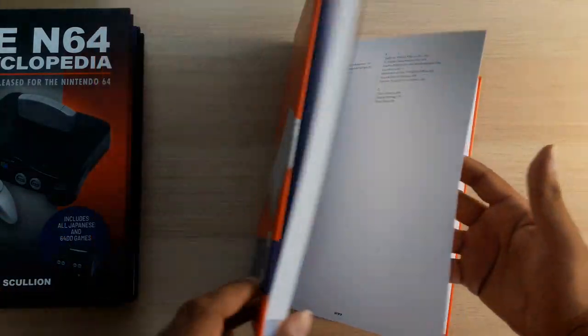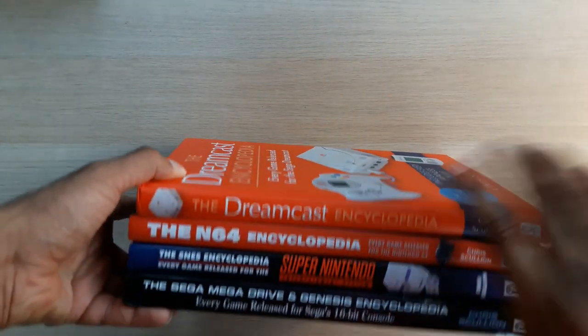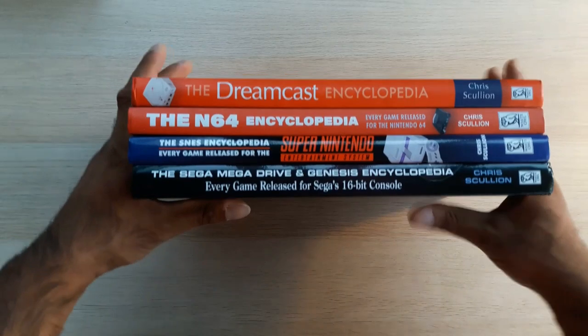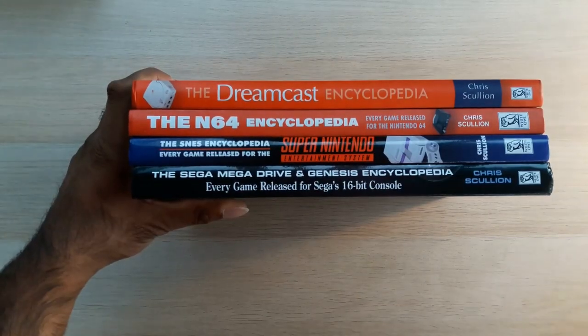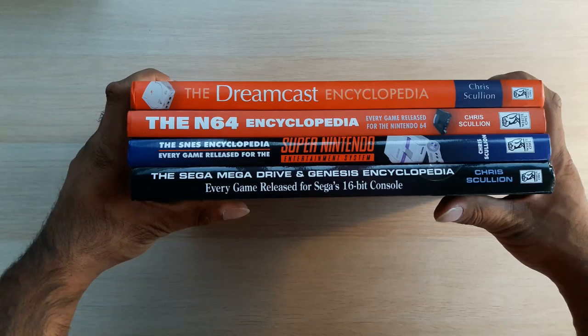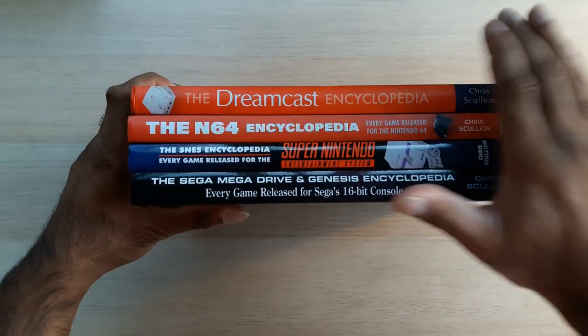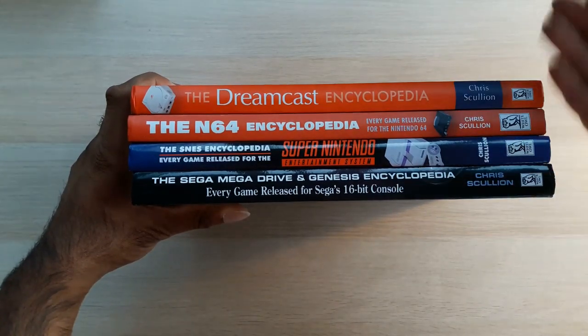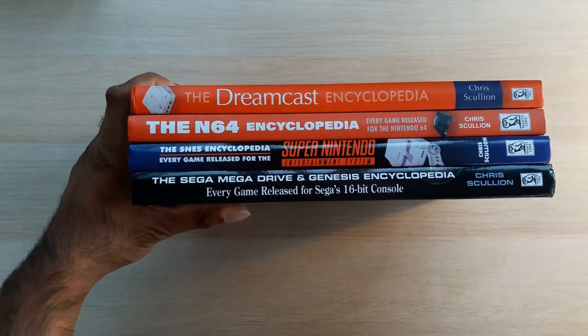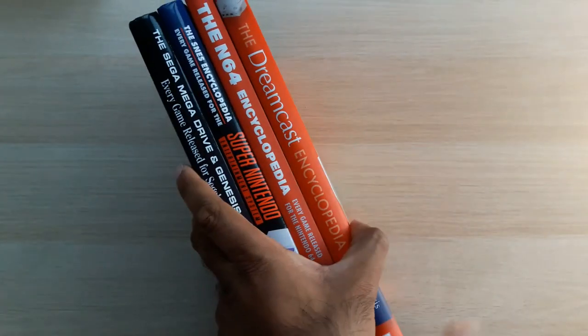But as we can see, that is this collection. So, let's have a look at it and see what it would look like on the shelf. Here you are. Spines. It's a little bit annoying, I'll be honest, that the spines don't match up. This is annoying, but I can get over that. It's not a big deal.